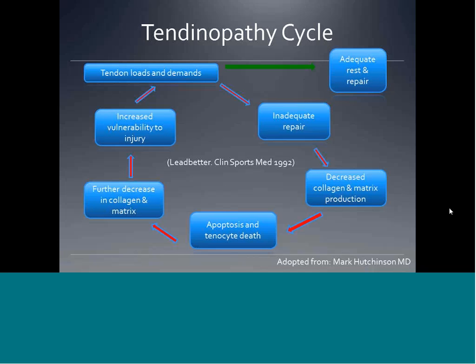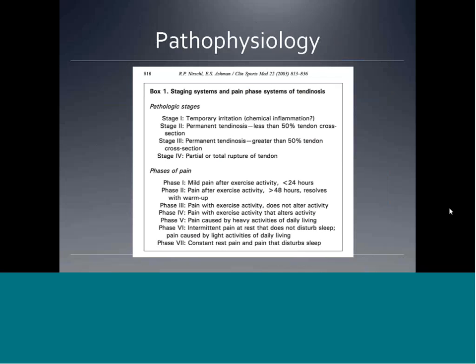And this can even lead to partial tearing. If you have an area of significant injury over a repeated time, you can get partial tears that you can see on MRIs and things like that. But essentially, it's because of inadequate tissue repair by the body. And in some people, you'll see calcium deposition. You'll see things like that that you can pick up on x-rays. That's the same kind of process.